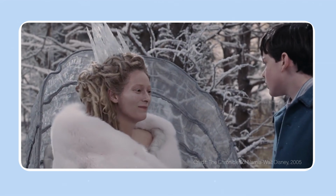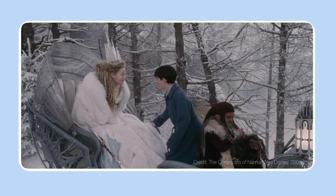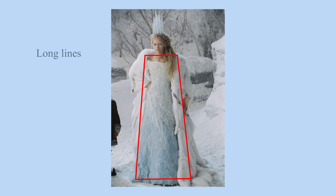Let's talk about her tiara. Now, you're not going to wear a nice tiara on a day-to-day basis, but I think this works really, really well for her because it has those long lines, which echo the long lines of her frame.